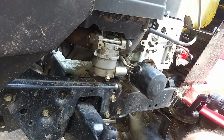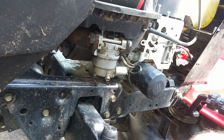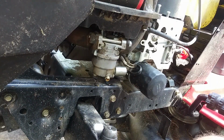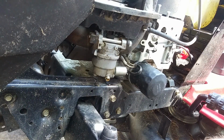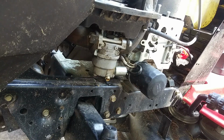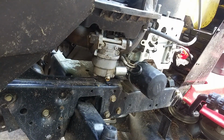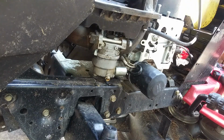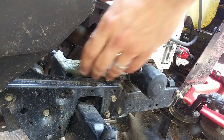Alright. Let's pull this air filter off then. Is this in okay shape? Seems to be. It's not really a running issue, I don't think. Not an air intake issue or an issue like that. I think it's a, like I said, I think it's a spark issue.